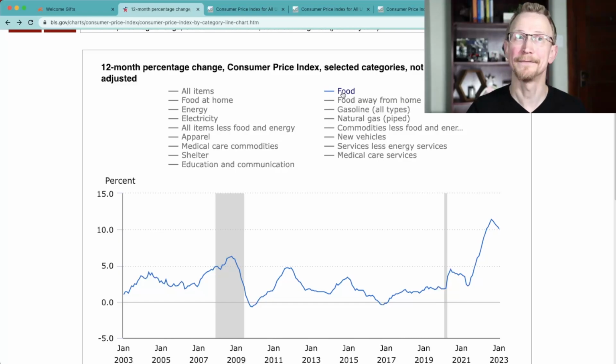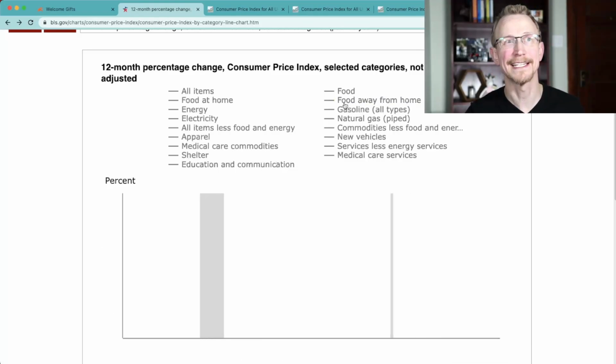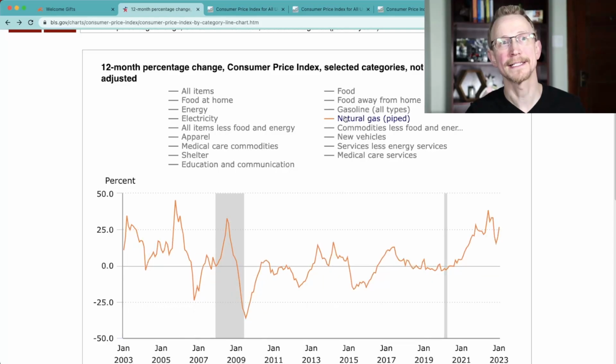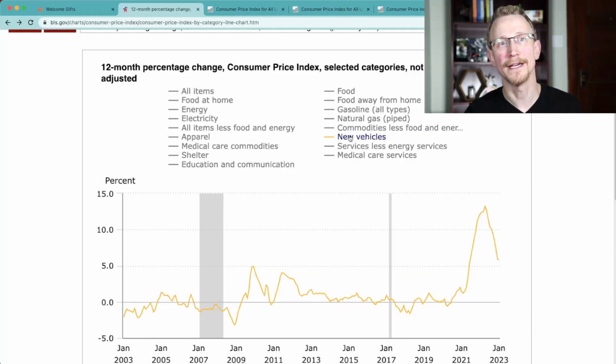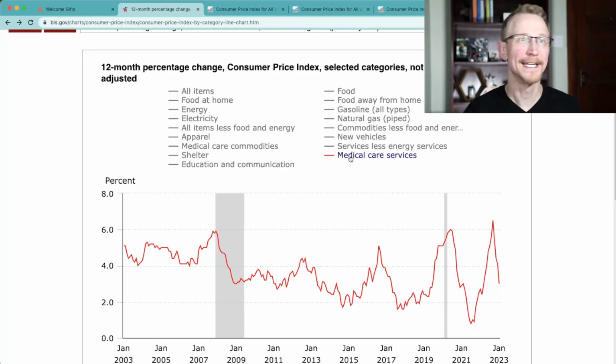I mean, I like food. I do want to see it keep coming down in price so I can eat more of it. Food away from home, finally ticking downward a little bit for us. Gasoline dropping way down. Natural gas kind of going back up. However, that was for January. I think for February, that's come back down again. So we do want to keep that in mind. Commodities coming back down. New vehicles coming back down. And then I'm going to go to medical care services coming back down.